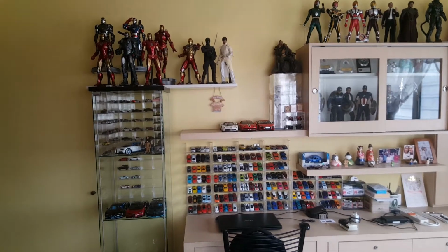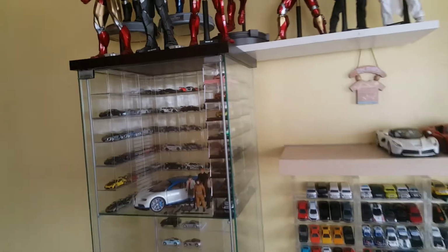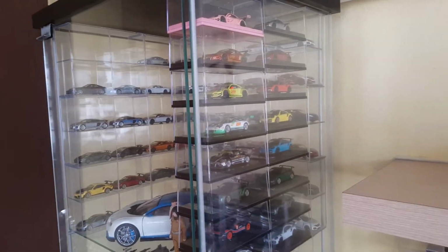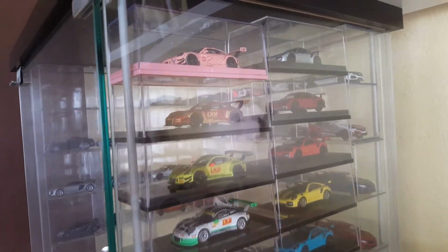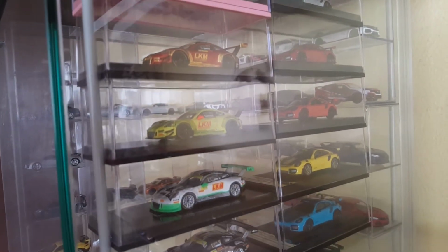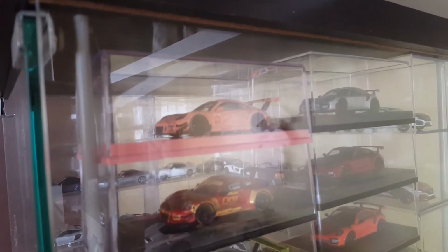Without wasting any more time, I'm just going to start off with my display cabinet over here. In this cabinet, I've mixed my 1/64th scale models alongside my 1/18 scale. As you can see, maybe I'll just start off from the top. I've got mainly Porsche models.